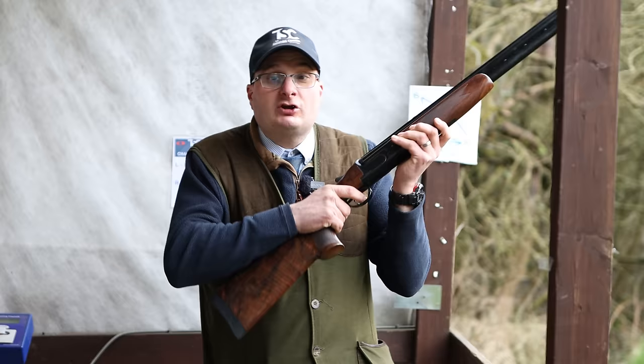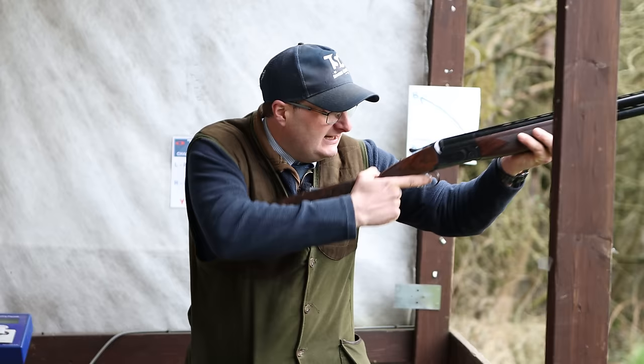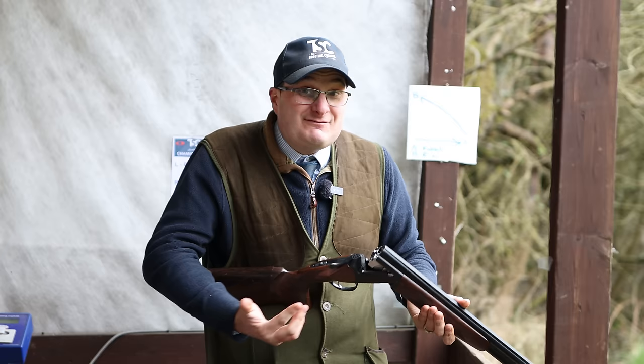There are differences on this to a Perazzi. The trigger pulls, since I did that film probably 4 or 5 years ago, they've developed the trigger pulls, and they've made them really, really sweet, soft. So you literally pull the trigger and it just goes off. So again, if you've never shot one of these, give it a go. It is one hell of a gun for the money. Let's go and shoot another stand.